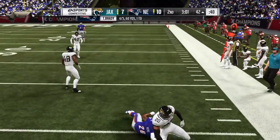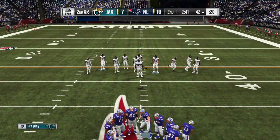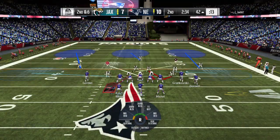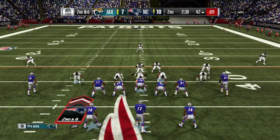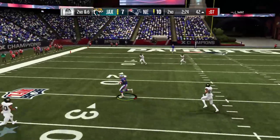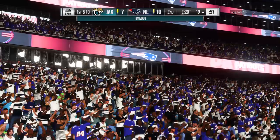He'll check this one down to Michel. And this time he's able to take it down to the 42. 4 yards on the pickup, and that'll make it a 2nd down. Here we go. Working from the gun, it's Brady. Wide open, Gronkowski. And they'll wind up getting this one all the way down inside the 20.